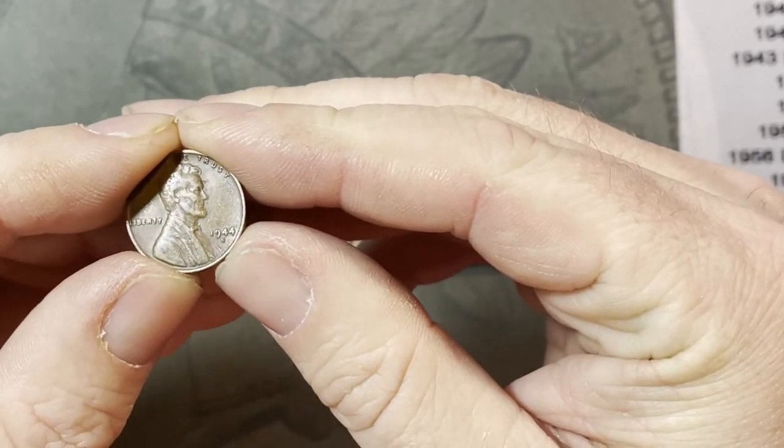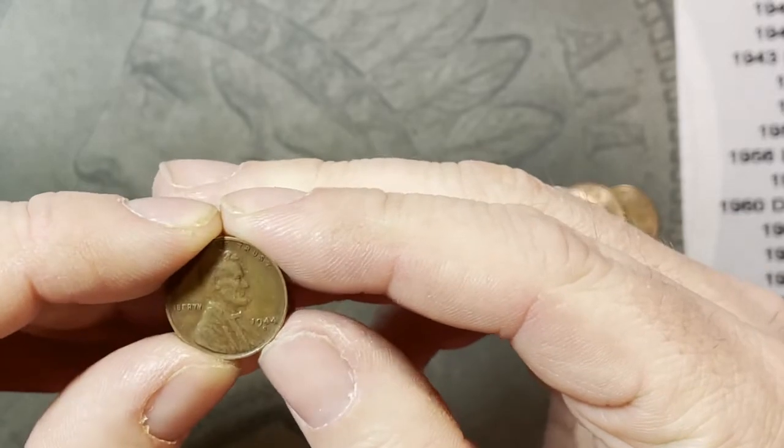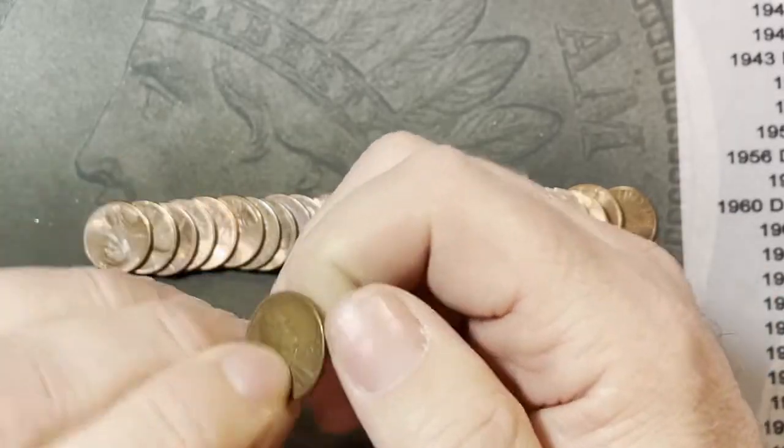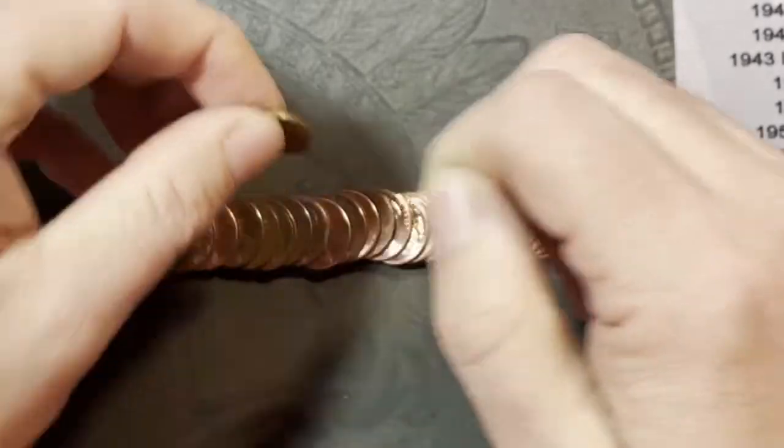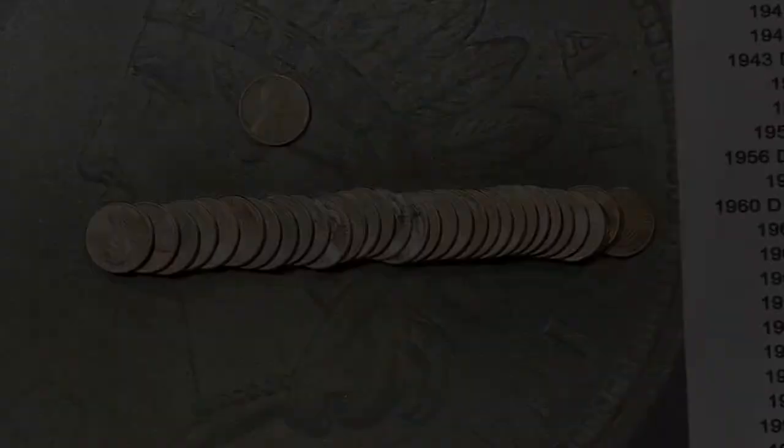So, very nice, 1944 San Francisco, nothing special. It's been passed around, but hey, we will take that, our very first wheat set, and we'll keep on searching and bring on the next find.